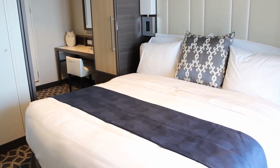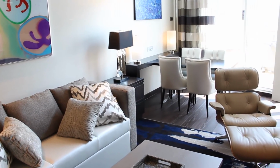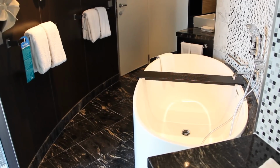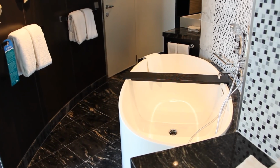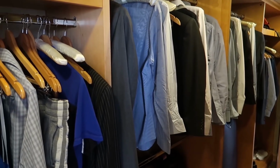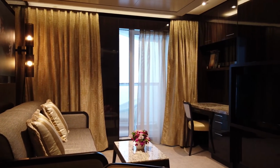But the great thing about a suite, generally speaking, is you're going to have a sleeping area, some kind of living area, seating area, and then a bathroom. Often you'll have a bath and a shower, twin basins, and then connected to that often some sort of walk-in closet area, dressing room. So those are the key features of a suite. Then the scale of that just depends on how big a suite you're in.